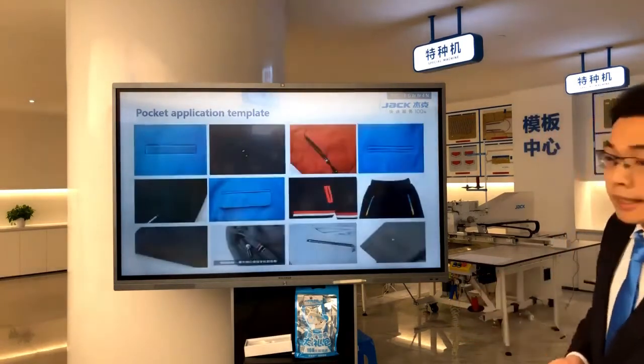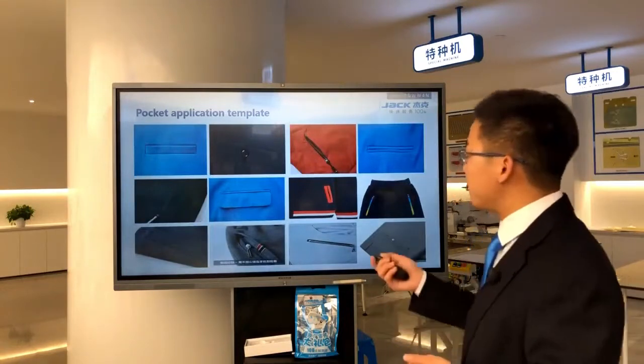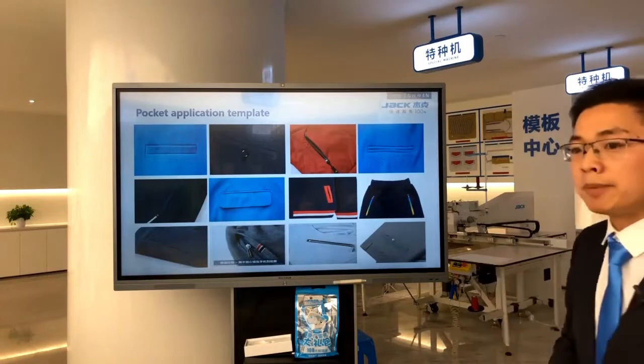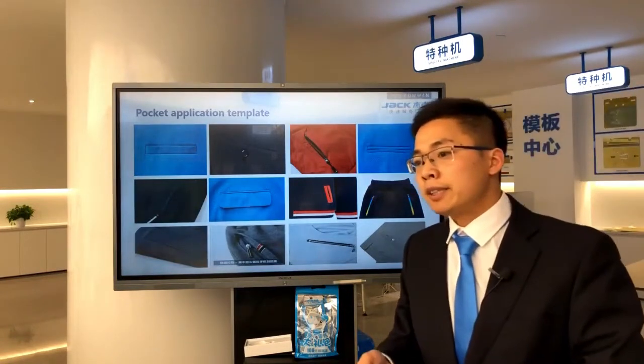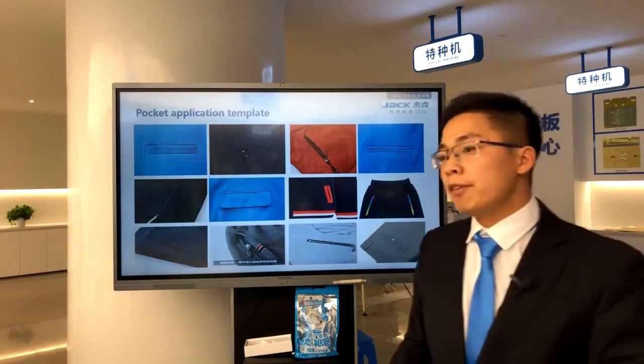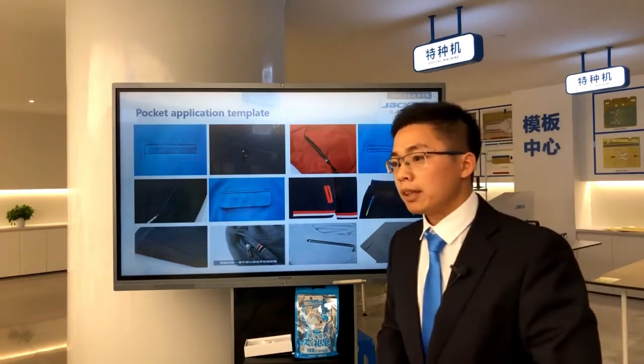Second, with our template machine, we can also make different kinds of pockets. For the top pocket application template, we can show it from the screen. You can see here, with flip and without flip, for different processes. Some are for shirts, some for jackets, some for sportswear. Different kinds of clothes.